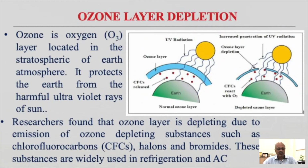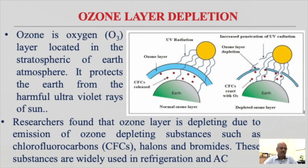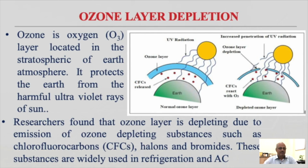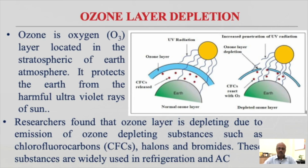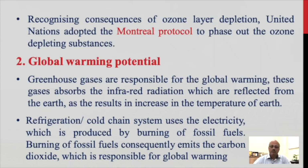Now, what is ozone layer depletion? Ozone is a layer located in the stratosphere of Earth's atmosphere. It protects the Earth from the harmful ultraviolet rays which come from the sun. Researchers have found that our ozone layer is depleting due to emission of ozone depleting substances such as chlorofluorocarbons, halogens, and bromides, which are widely used in refrigeration and air conditioners. Recognizing the consequences of ozone layer depletion, the United Nations adopted the Montreal Protocol to phase out ozone depleting substances slowly so that they can protect the ozone layer.